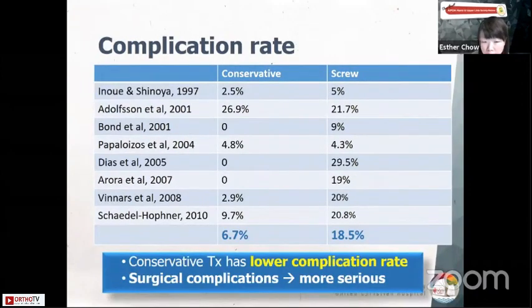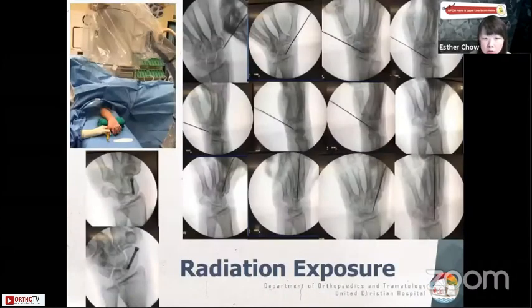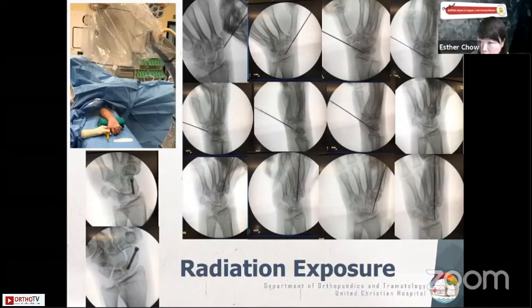For the complication rate, conservative treatment has a much lower complication rate, and more importantly, surgical complications are usually more serious, and I will further elaborate on this. Concerning arthritis, conservative treatment has a much lower risk. Radiation exposure is a major drawback of surgical treatment because it is not uncommon that you need to take quite a lot of X-rays in order to put in a screw in a good position.